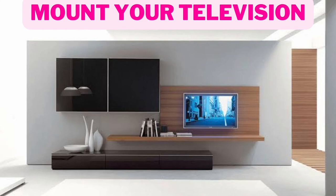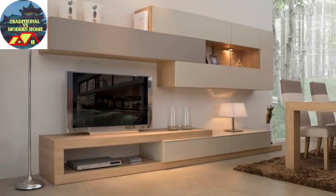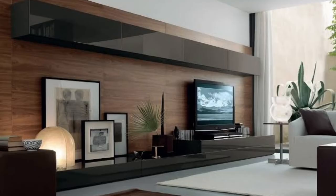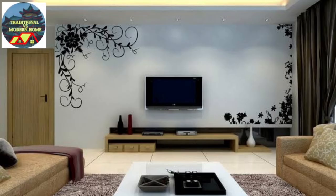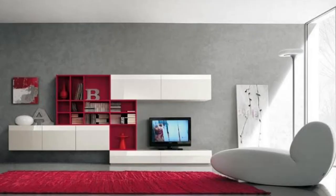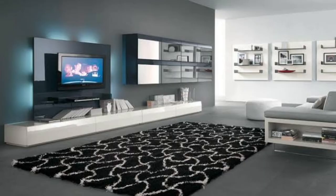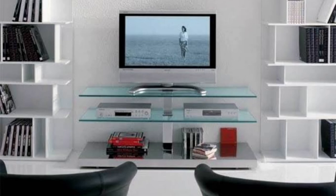17. Mount your television. Adding a flat screen to your wall can be a great way to free up space on top of your media cabinet, enhance your wall, and update the entire look of your living room or bedroom. Plus, televisions like the aptly named The Frame are designed to look like artwork when they're off. With Samsung, you can put your television in ambient mode to showcase the images of your choosing.